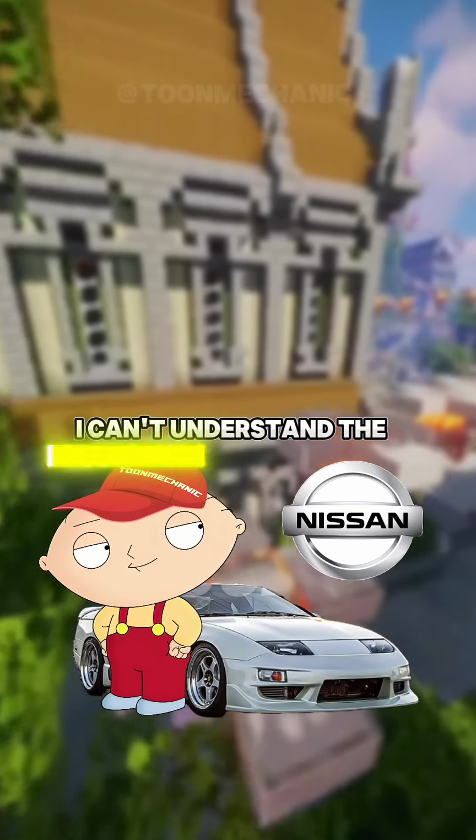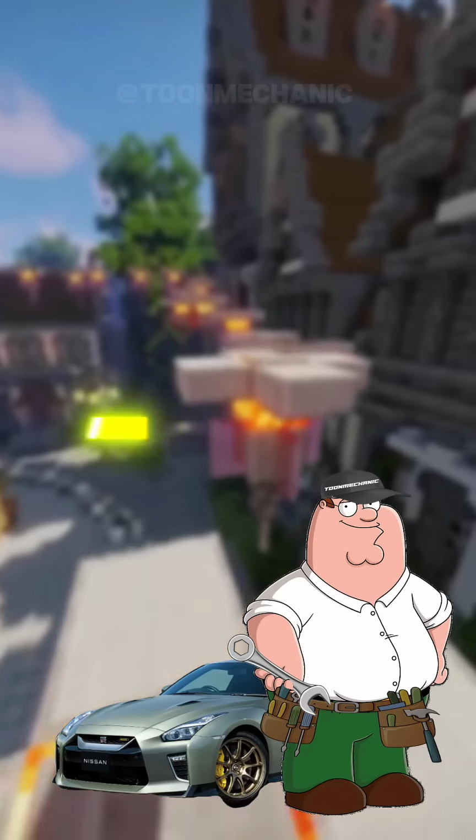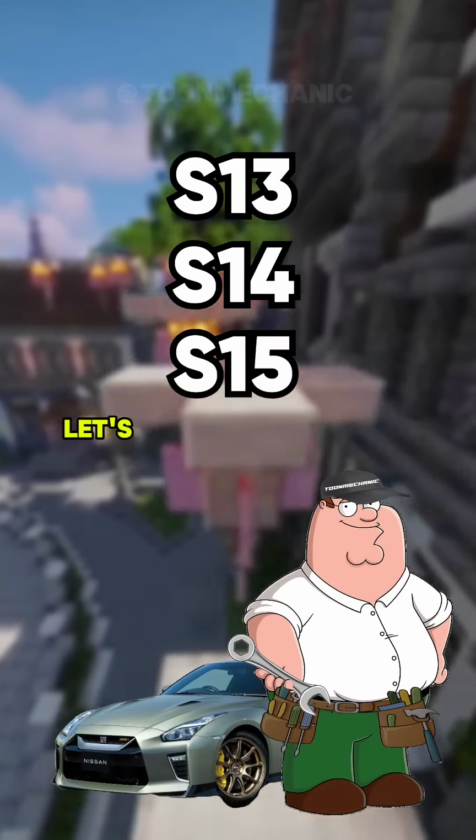Father, I can't understand the difference between a 180SX and a 240SX. Can you help me? Ah, the classic Nissan naming maze. Let's try to clear up the confusion.